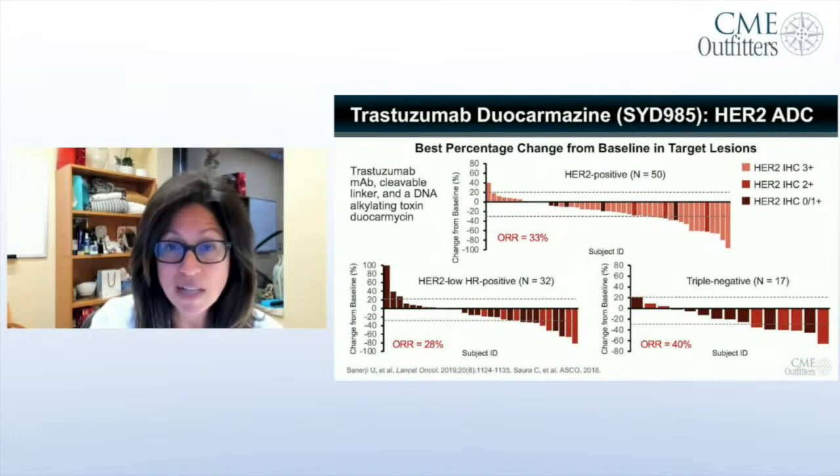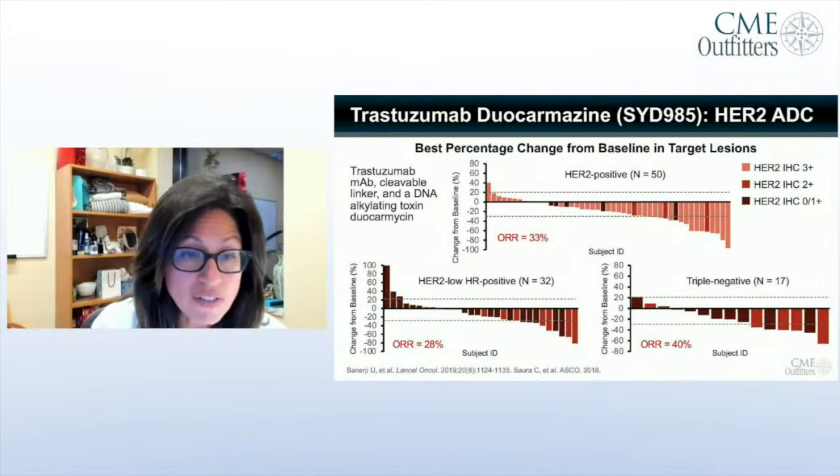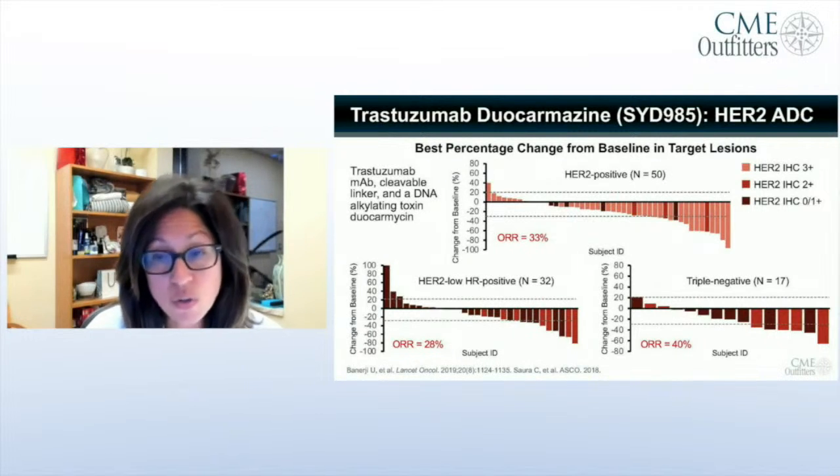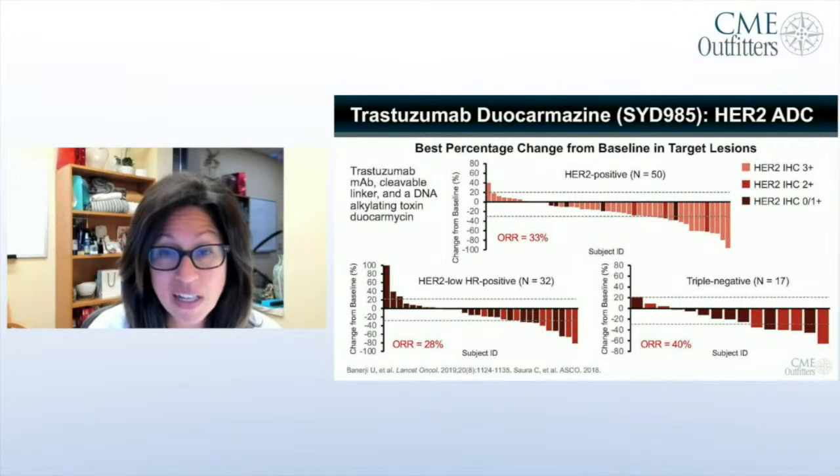So again, with this bystander effect, this drug is active even for this group, which we traditionally call HER2 negative. On the left is the group of patients who are ER positive, HER2 low, and on the right is the group that is ER negative, HER2 low, also called triple negative. And we're seeing, I think, pretty dramatic activity in that setting.